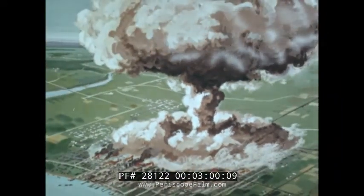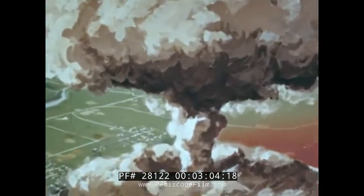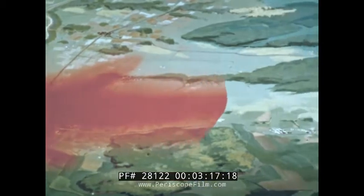Carried upward 15 miles or more by the mushroom cloud, spread laterally by shifting winds at all altitudes, fallout from a single thermonuclear blast could severely contaminate a 60-mile strip downwind from ground zero, 1,200 square miles within an hour of explosion, 4,000 square miles in 6 hours.